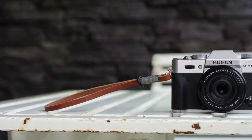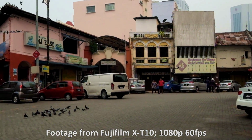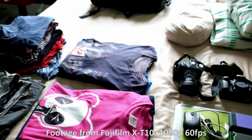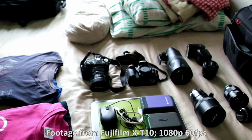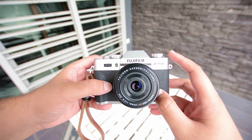Now, it isn't all good. I mean, of course, every camera isn't perfect. The video quality is still very bad, and it's a good thing that Fujifilm actually realizes this. The camera does 1080p at 60 FPS, but I really wouldn't rely on it for any sort of video production. The biggest downside, though, of the X-T10 is the very loose front and rear dials.